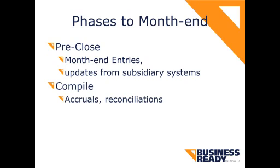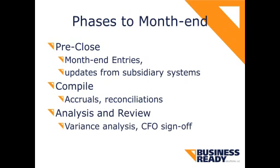The next step is just compiling. This might be doing accruals for estimates and getting through all of those account reconciliations. So we'll hit account reconciliations a lot today, but that compilation phase is where you're just starting to tick and tie and get everything right and get everything into the system properly.